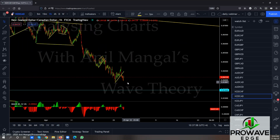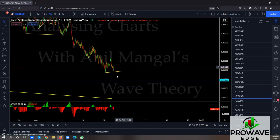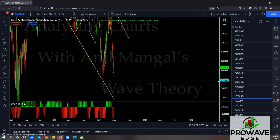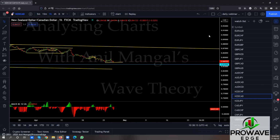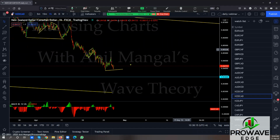Same here, it didn't break the low, so there's a good chance we're going to make a bigger flat here before it drops. It has to break this low before we start buying, right? Remember that was the whole thing yesterday, right? That they would break this low and then we'll get a buy setup. So probably make a big flat, make a flat and then drop. So it might just do something like this and then drop and then go back up.